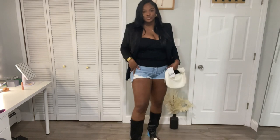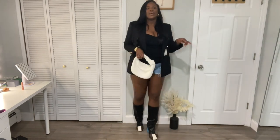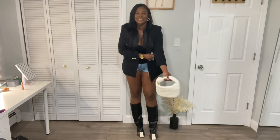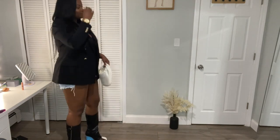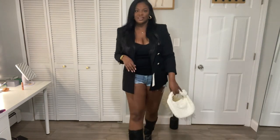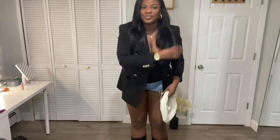So I kind of played with that with this outfit. The blue shorts, the black corset top, the black blazer, and then the white bag to play off of that white strap in the front. I think this outfit is really cute. Once again, obviously I'll stay with the gold accessories, and yeah. What y'all think? Tell me in the comment section below what y'all think about this outfit.